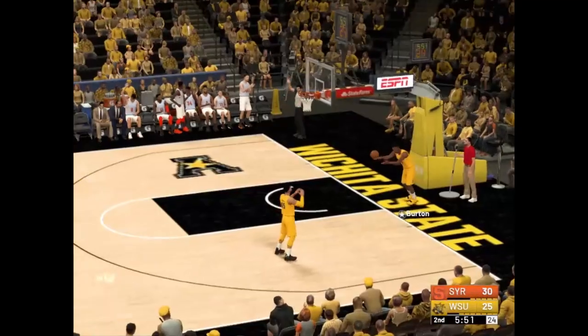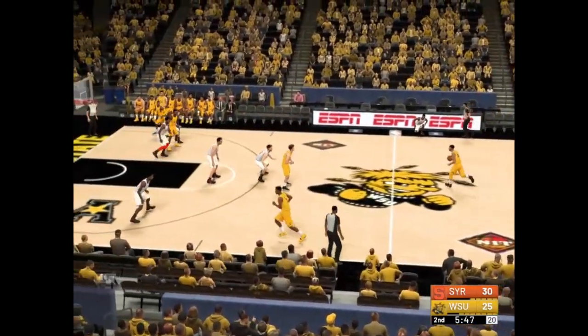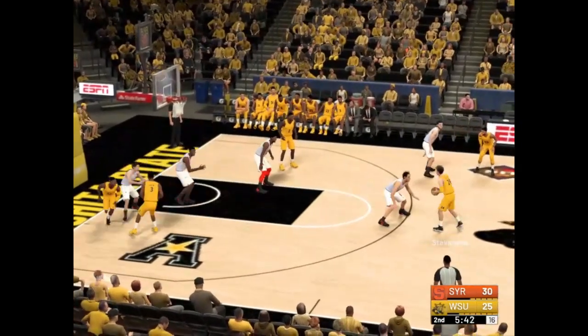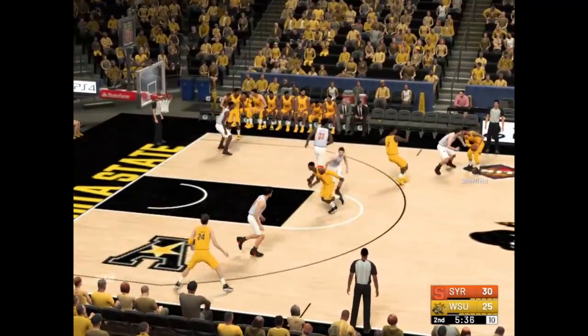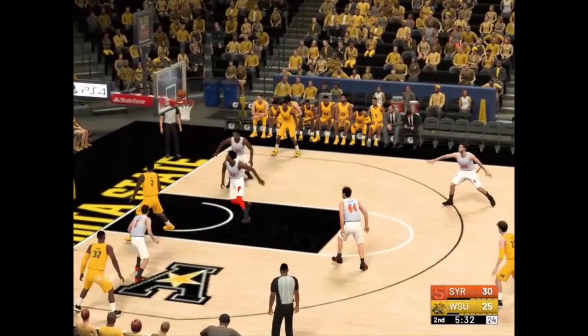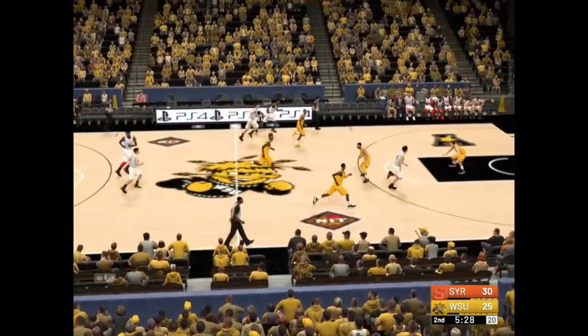And that's one way to extend the lead. Continue to light it up from long range. They have all the confidence in the world right now from the three-point line. Now, here's Stevenson. He averages more than 12 points a game. That's some dependable production. Hughes covering. The rebound by Hughes. Hughes got his 8th rebound here tonight.